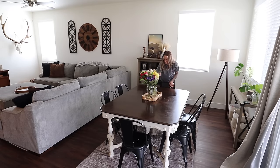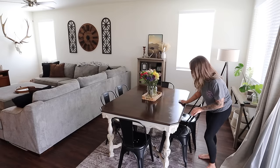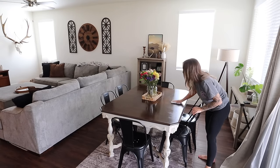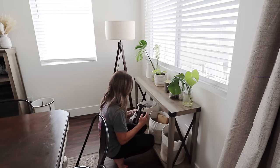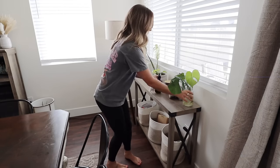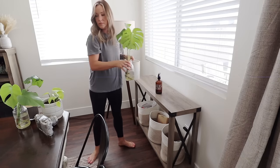So I sprayed it down. I'm just using one of my white wash rags. I get the pack of them from Walmart, and that's what I use for cleaning rags. They're easy to throw in the wash. They're super cheap. When they start getting holes in them, they're cheap to replace. I just love using a good regular old wash rag for cleaning.